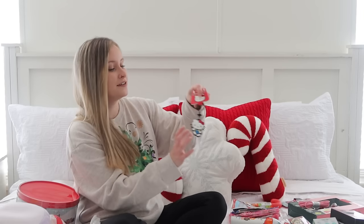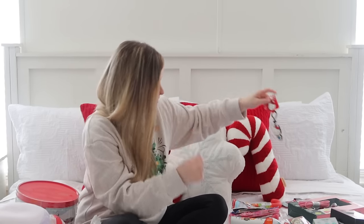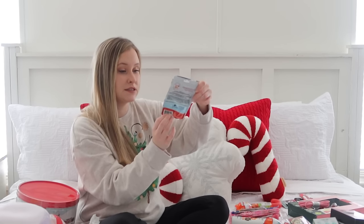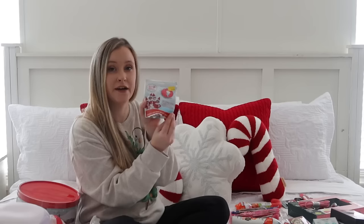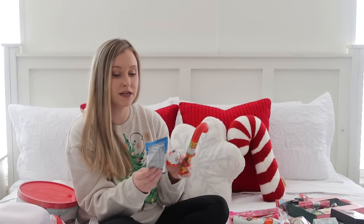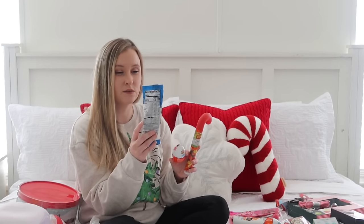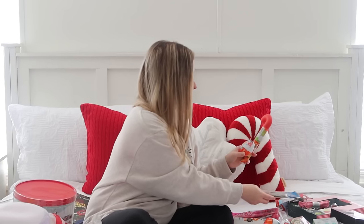I also got her a little Hello Kitty keychain for her travel bag. Also at Five Below, I found these Elf on the Shelf bath bombs, so I got them all one of those. They're peppermint scented. As far as candy, I always like to put some kind of candy in my kids' stockings. I got these little Santa Rice Krispie chocolates.